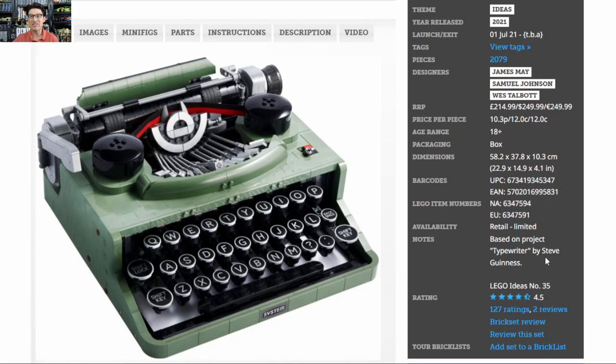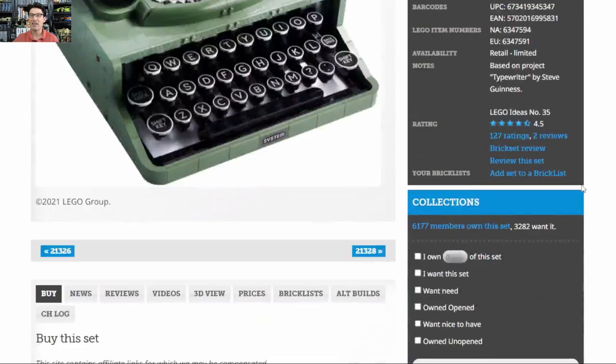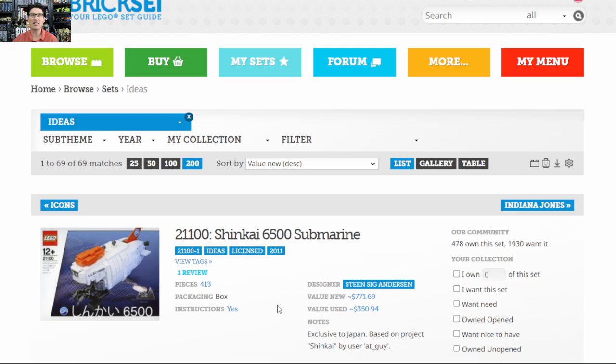4.5 rating on Brickset, that is outstanding. It also has 6,177 members that own it and another 3,280 that want it. That is a solid 53% want to own ratio. Let's look at past Ideas sets. I've got them sorted by value, highest to lowest.